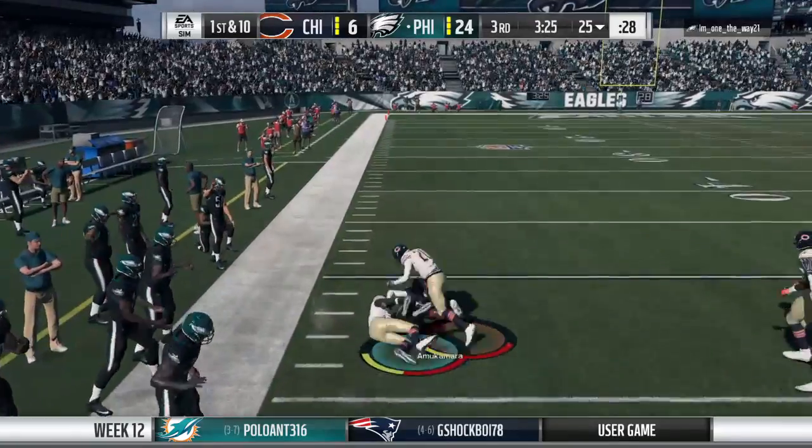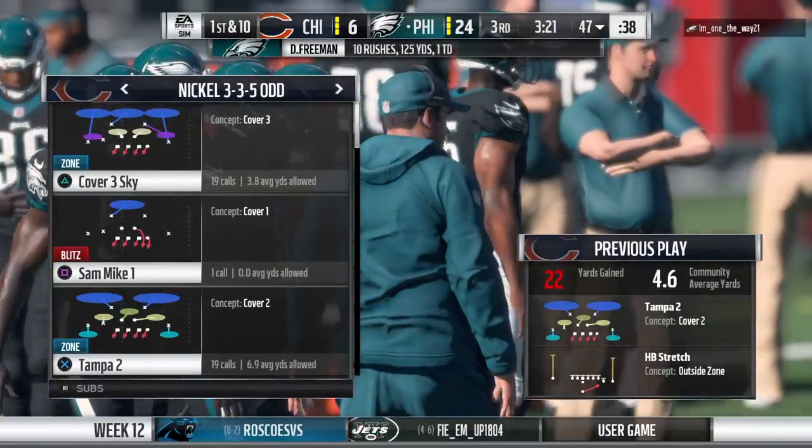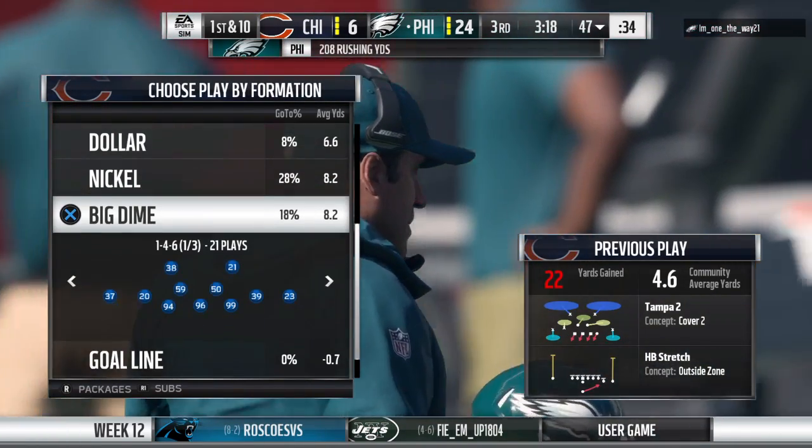Space to maneuver at the 40. And they're going to get this one all the way out across the 45. That's good for 22 and a first down.